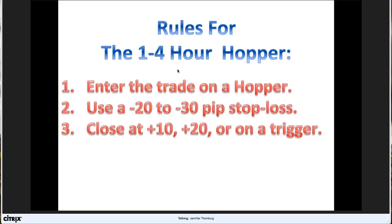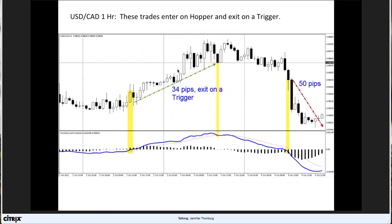The exit, we have lots of different ways to close the trade. Sorry, I'm skipping to rule number 3, but you can pick a target similar to the 5-minute trade where we picked 5 pips or 10 pips, or we could close it on a trigger. It's essentially the same thing, only the numbers are a little bit bigger, 10 pips to 20 pips. Then I also recommend using a stop loss up to minus 30 if you're going to trade from the 1 and the 4 hour charts. So that's it, slightly different from the rules on the 5-minute chart. You can go to the next slide and we'll have a look at the charts.